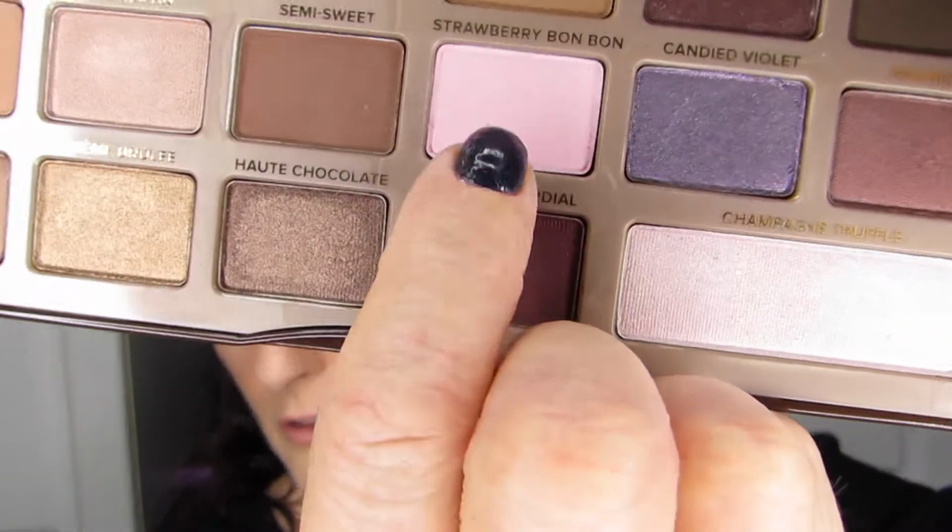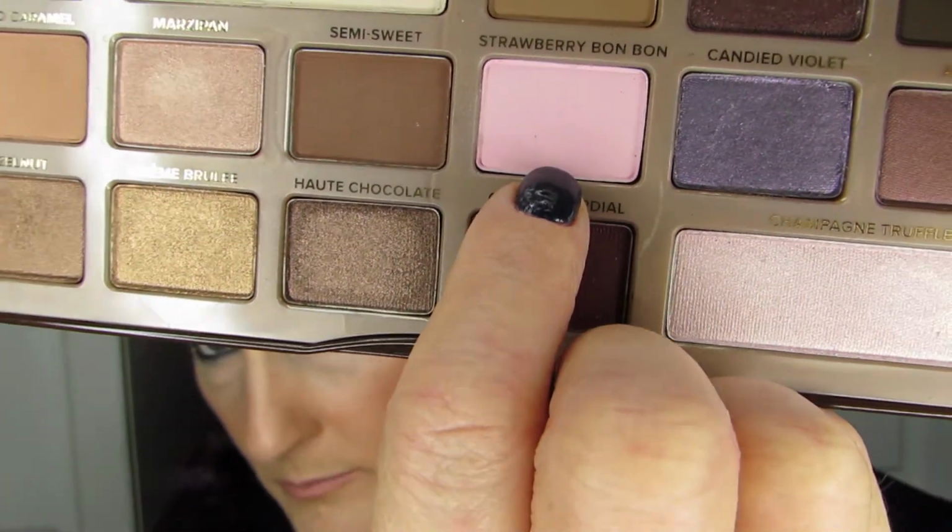So the first thing that I did was I went into my Chocolate Bar palette, and this was picked by Julie, and I used this color, which is Strawberry Bonbon. I used it on my inner lid to center lid, all the way to the crease, and even up to the brow bone actually. It was pretty much about 2/3 of the way across the lid and crease. It was a base for the next 2 colors that I am using.